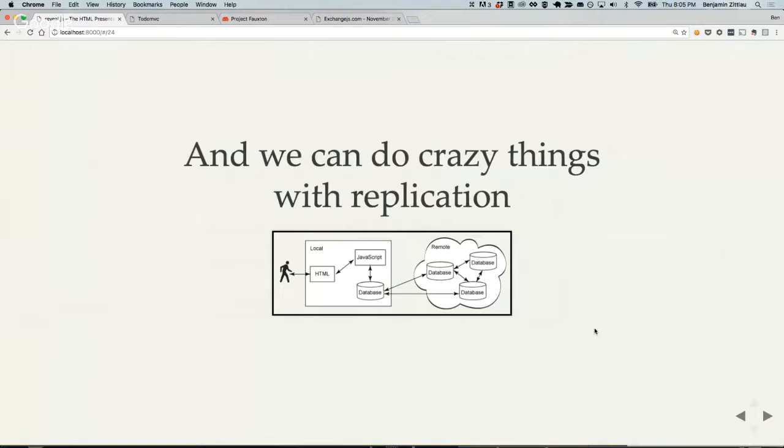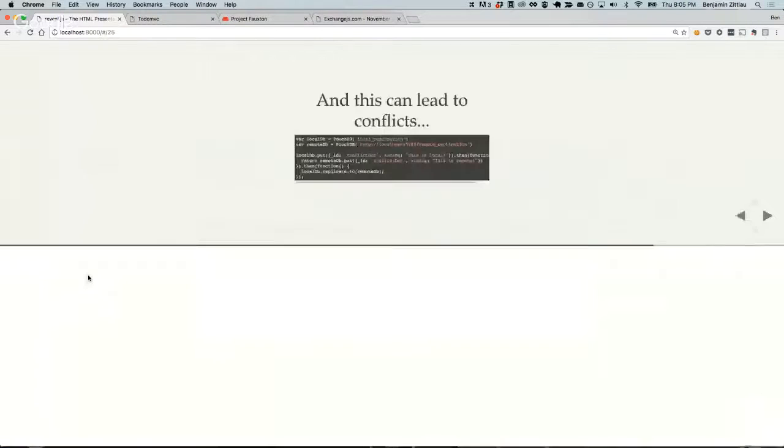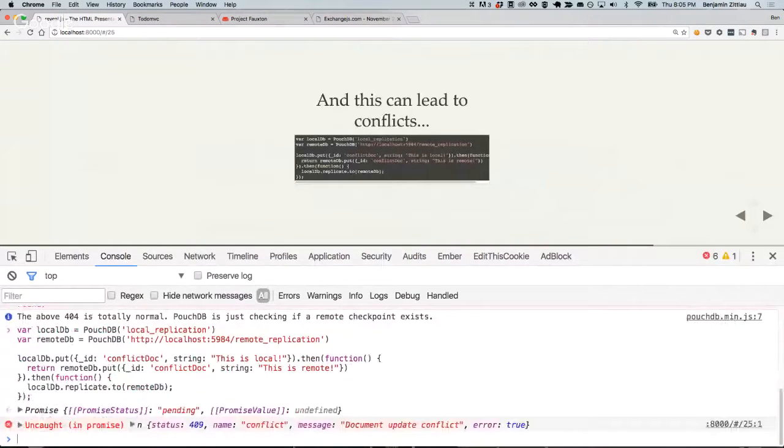I'm out of time, so I'm going to tie this up quick. Basically, in this case, you're going to have to believe me on this. I'm not going to talk through what this is doing, but I'm writing a document to my local database. I'm writing that directly to my remote database with something different, and then I'm going to tell them to sync. So there's one locally and there's one remote, just like when I was doing that offline example, and they conflict with each other. And we can see document update conflict.